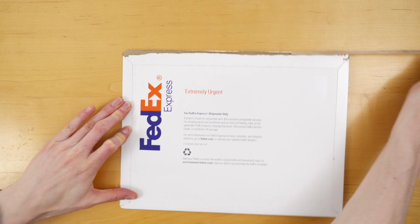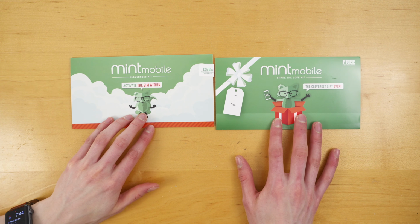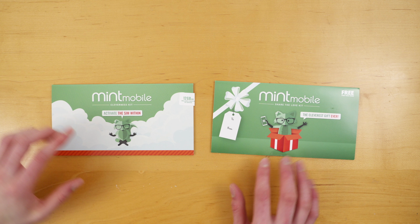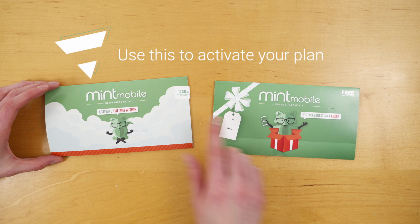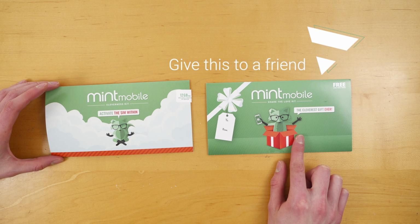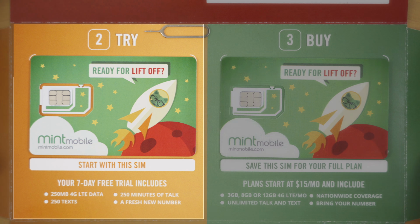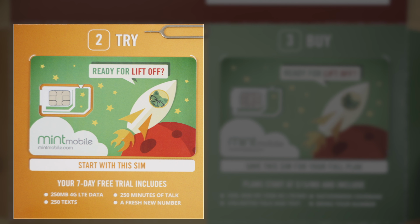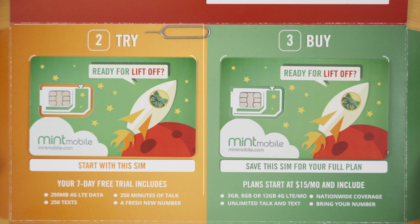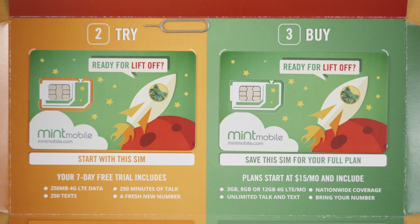Anyway, in a few days, you'll receive a package from Mint Mobile, which contains your Activation Kit and, to my surprise, a Share the Love Kit. The Activation Kit is what you use to activate your new plan, and the Share the Love Kit is basically Mint Mobile's $5 trial plan. You have one SIM card preloaded with 250 minutes, 250 texts, and 250 megabytes of LTE data to try out the Mint Mobile network. And the second SIM card is if the person you give the kit to enjoys the service, they can use the second SIM card to transfer their existing number or sign up for a full plan.